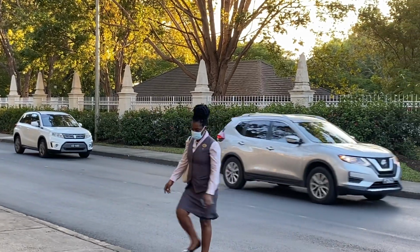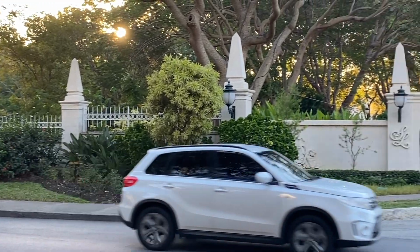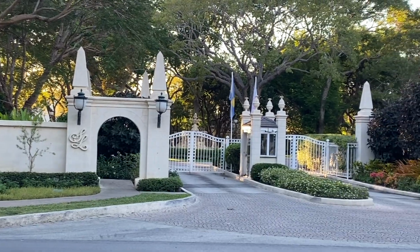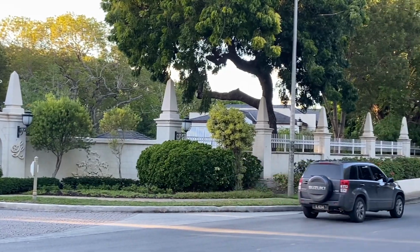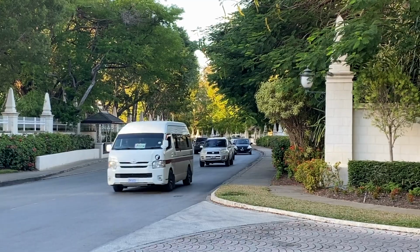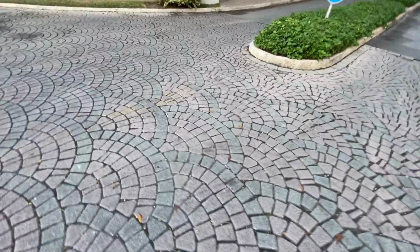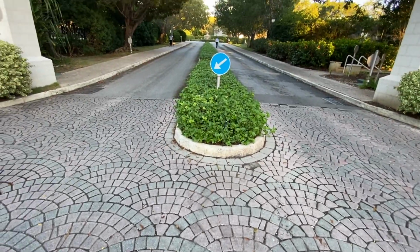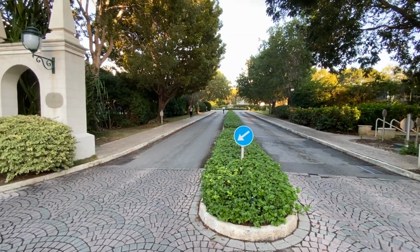A lot of people going to work, coming from work. Hello. There's the gated hotel entrance. And you can see Sandy Lane is huge. It spans both sides of the highway with fencing. The entrance is all beautifully tiled. And down at the end there is the roundabout where I showed you the fountain.